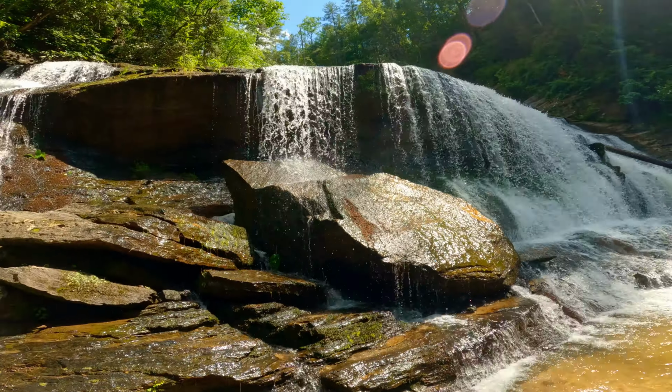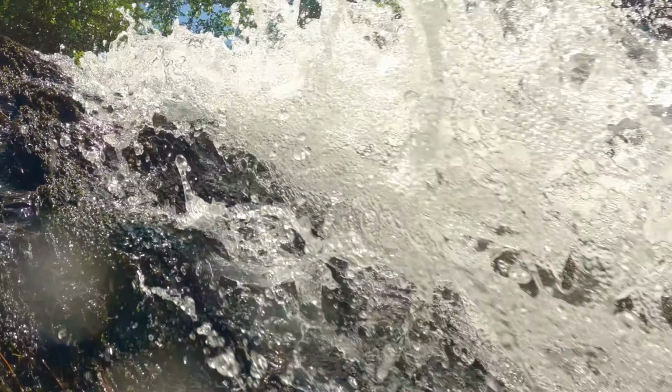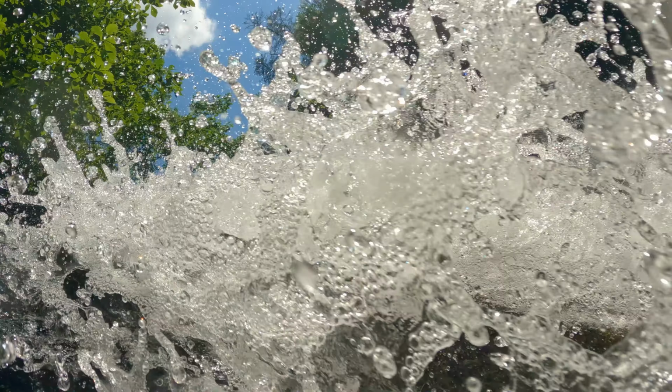It's early June here in Georgia, and the water feels amazing, especially within the falls. Oh man, that feels good. Ooh, that feels good.